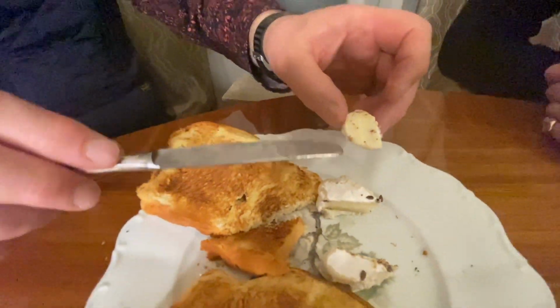Now, it is a cow's cheese, but let's see if it does have that goaty flavor that Isabella is referring to. You like it? That's lovely. Good. Definitely have that again. That's very good. Happy Easter, everyone!